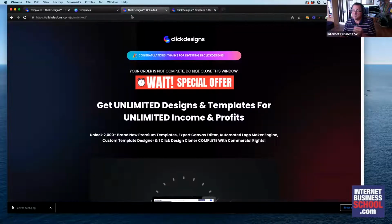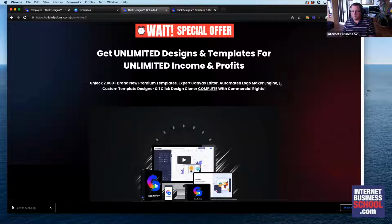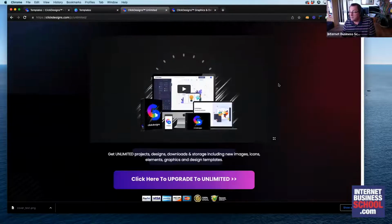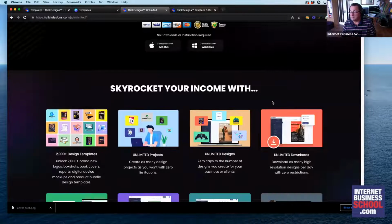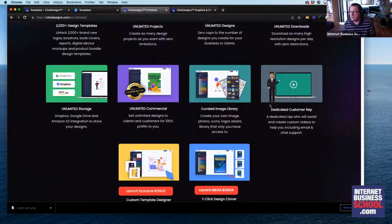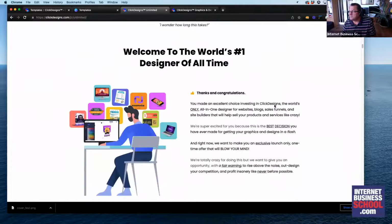okay, we'll give you fair disclosure. You get an upsell offer that comes in, which is, you know, if you're doing this seriously, I would really recommend it. And it gives you basically a one-off chance to upgrade to unlimited, which is pretty much everything you saw available in those boxes. Okay, it gives you loads of stuff.